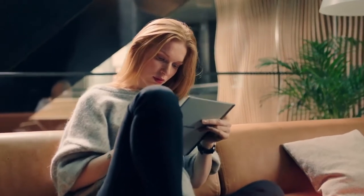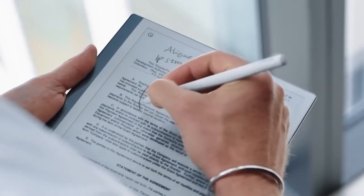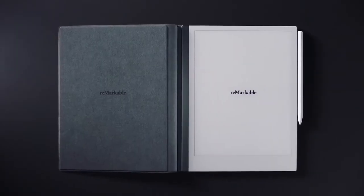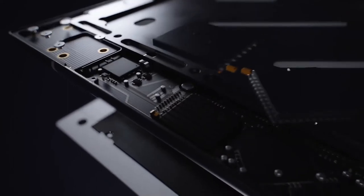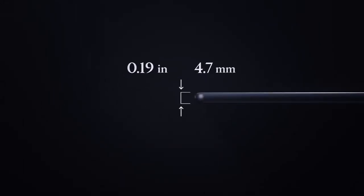A revolutionary new way to take notes, read, and review documents with a paper feel never experienced before on a digital device. Now even faster, thinner, smarter, and with 2 weeks of battery life. State-of-the-art components carefully arranged and encased in a precision-machined aluminium frame enable an extremely compact assembly. Remarkable 2 is the world's thinnest tablet.